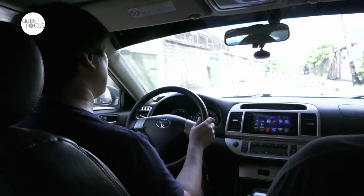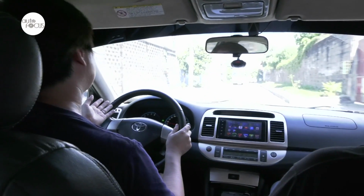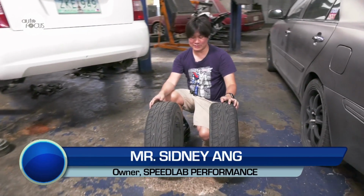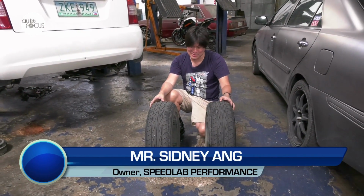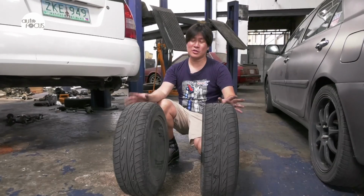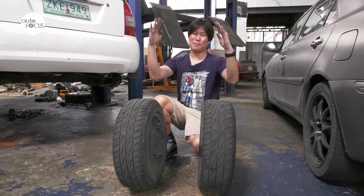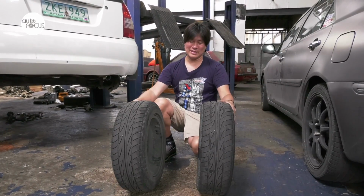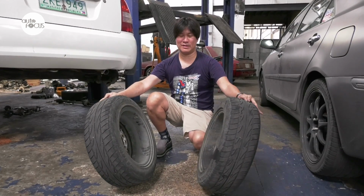Not camber per se. Camber relates more to how the car turns, which we'll explain in a bit. We're going to explain the terms with actual wheels rather than a diagram, because having actual stuff is a lot easier to visualize. The most common that you hear is camber alignment. That simply means labas o pasok yung wheel. So this is negative camber, this is positive camber.